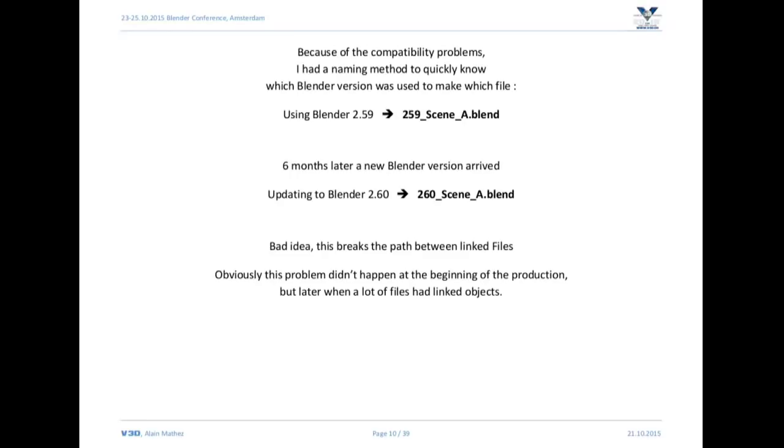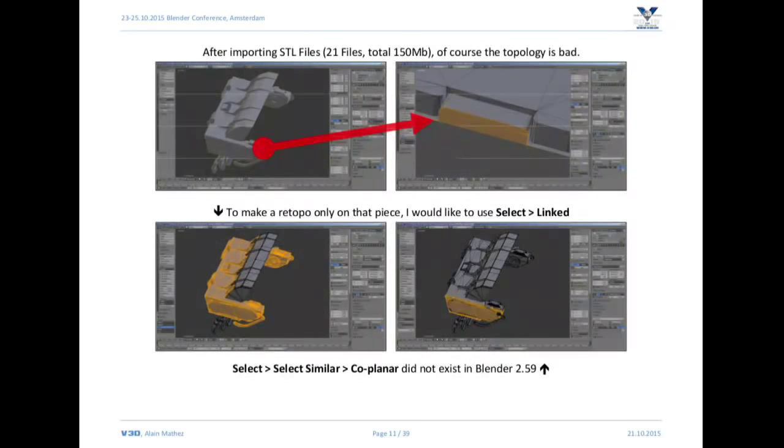At the beginning, it was a good idea for me to always have the Blender version number in the name of the file, because I did a lot of tests, and it was easy to know which Blender version was used for which test. But after 6 months or so in the project, I had a new Blender version, and it was no longer possible to change the file names, because I had linked objects between files, and that was also a problem. Like the first one with just a test, it's maybe a good idea, but in a big project, not so good.